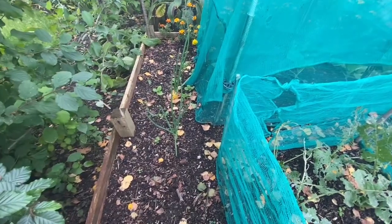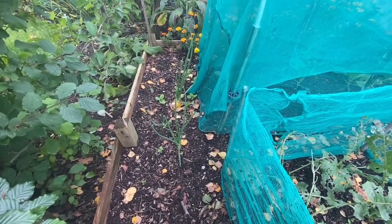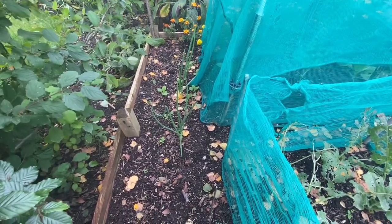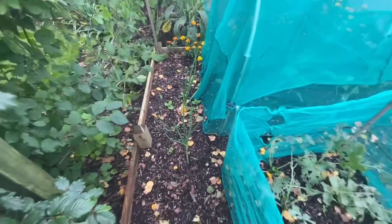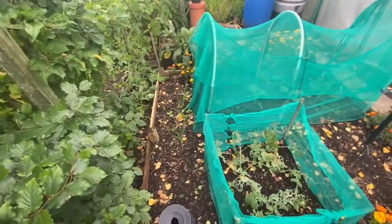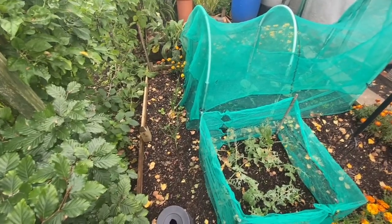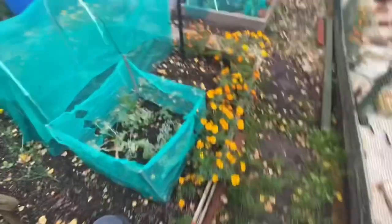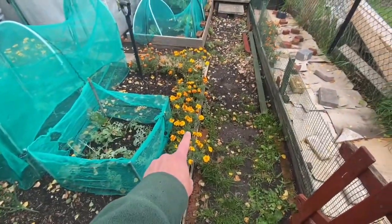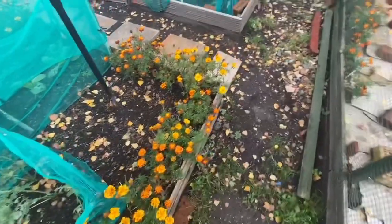The two onions have suddenly done a sparking growth because they got eaten. And the two spring onion white Lisbon there that's come back up. So yeah, we might take them and have a look and see what they're like. But these marigolds are still going quite well, as you can see.